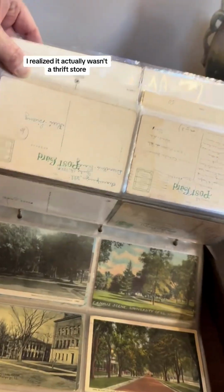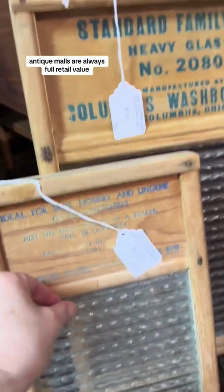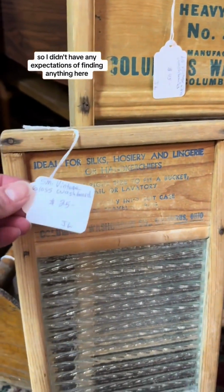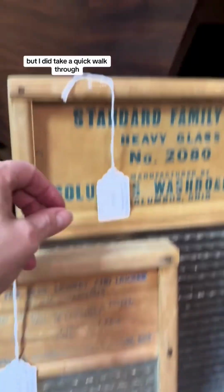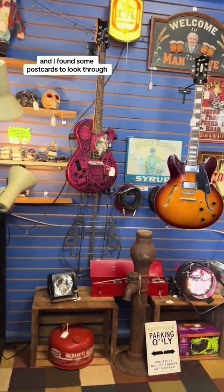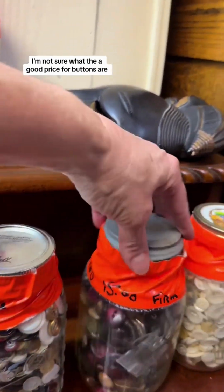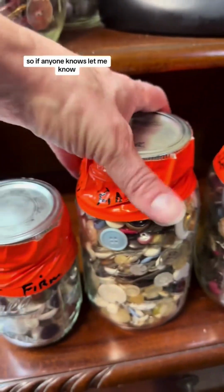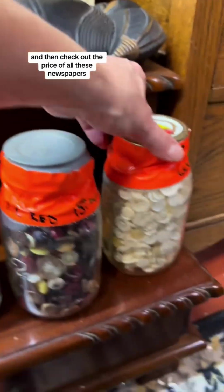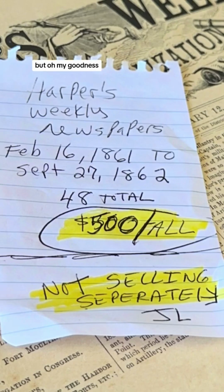When I got there, I realized it actually wasn't a thrift store, but an antique mall. Antique malls are always full retail value, so I didn't have any expectations of finding anything here, but I did take a quick walk through, and I found some postcards to look through, and then these big jars of buttons. I'm not sure what a good price for buttons is, so if anyone knows, let me know. And then check out the price of all these newspapers. I know they're antique, but oh my goodness.